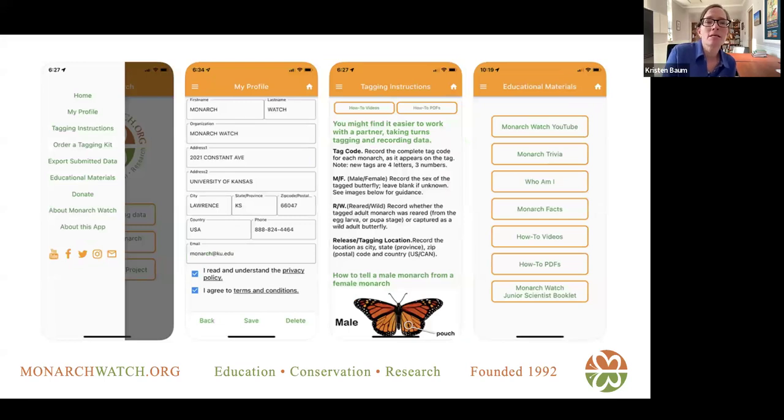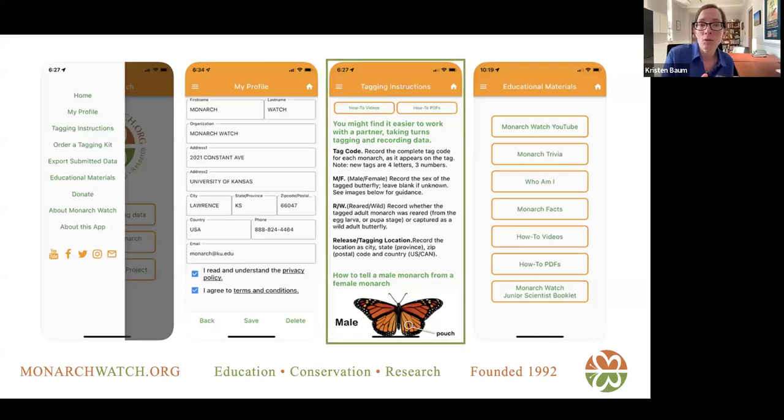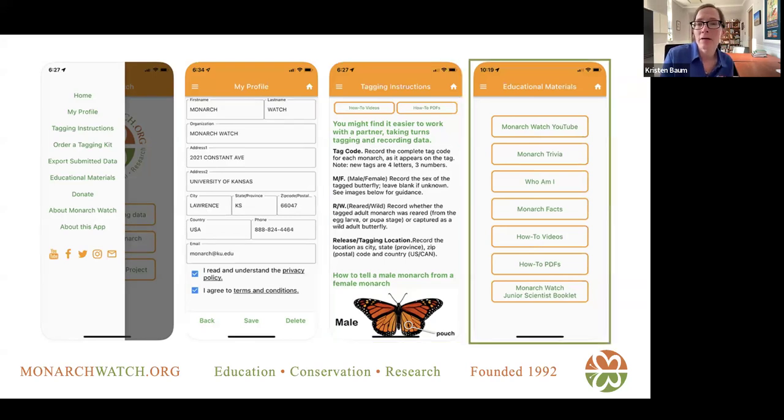Other information that's available through the app: you create a profile. There are some tagging instructions, including how to identify males and females, and then a lot of our educational materials. We've got some videos where you can look at how to catch a monarch, how to remove it from the net, how to tag it, all that process. We have some how-to videos as well to show you that.